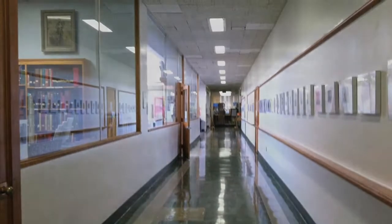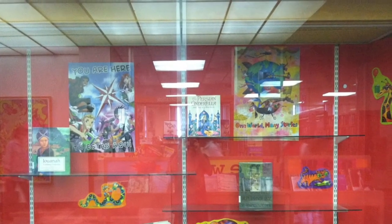There are many unique features of the library you may walk by every day that you may not notice. Here are some of them.